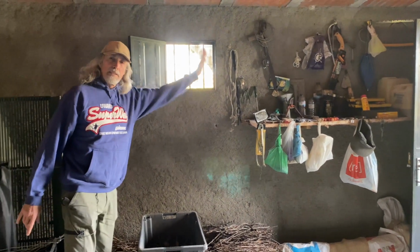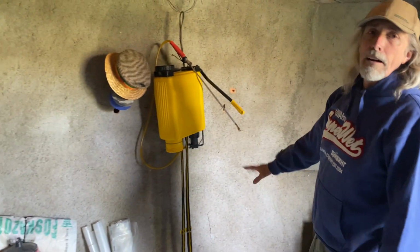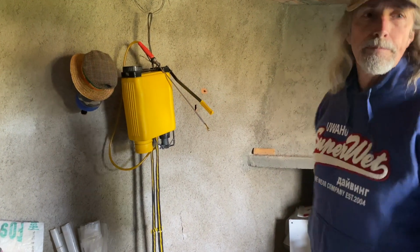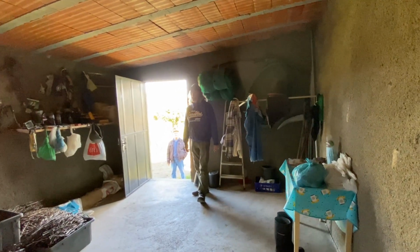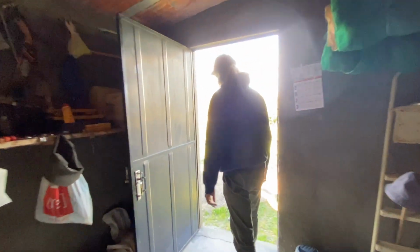Very small window, but because these are block walls, it would be very easy to cut out a bigger hole and make a bigger window. It would also be very easy somewhere here to cut out an entrance into the second building through there. You can see here what it is made of. It's these red building blocks, so it's really easy to cut through with a disc cutter. How many square meters will this room have? 20, I think. Something like that. Good door.